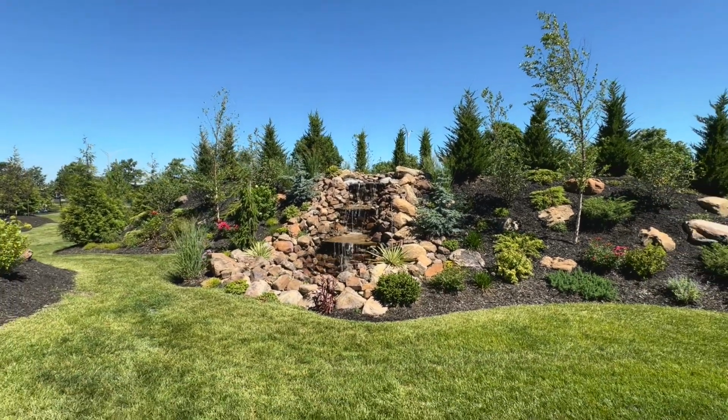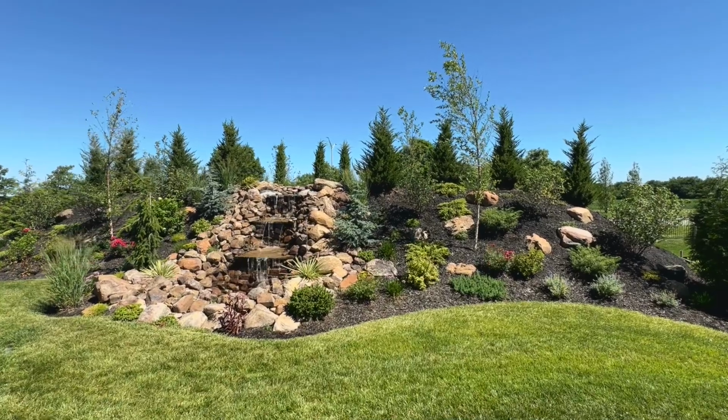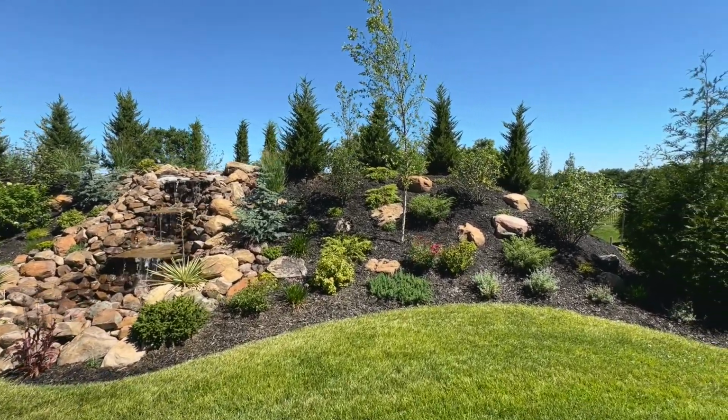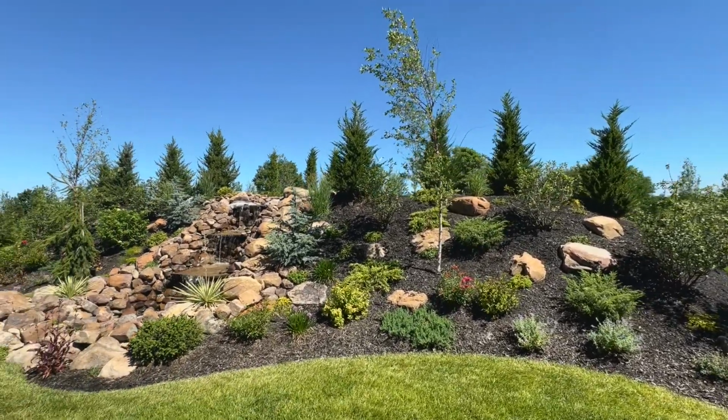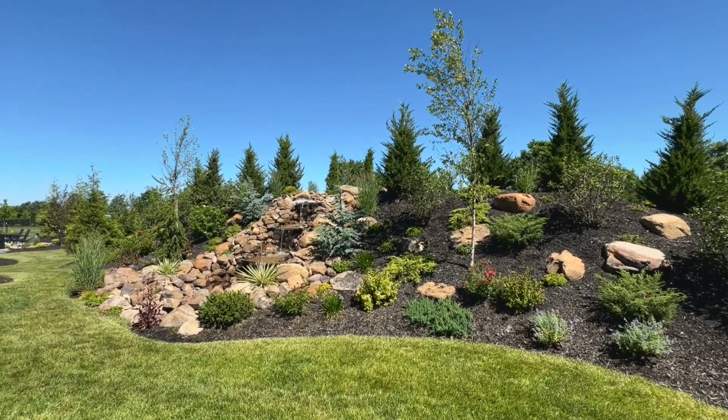I believe a lot of these stones were like hand placed by the builder himself. Generational family-owned building company here in Kansas City. They've done like 3,000 some homes, 30 to 50 years in the business. Super, super custom.